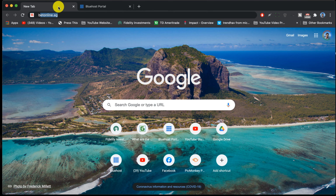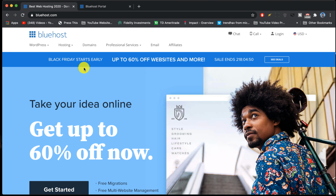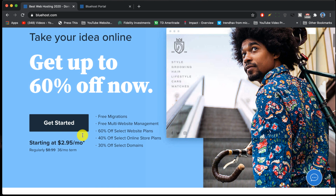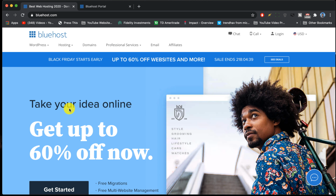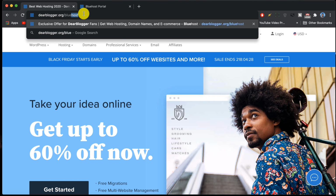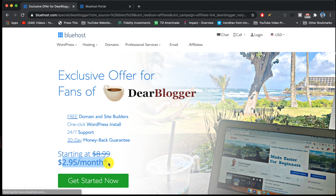The first thing you need is a discount, because if you go to bluehost.com, you'll see the standard pricing that everyone sees, and you can get a lower price than that if you know how. Right now, there is a promotional price going on for Black Friday, so it's a little bit atypical, but to make sure you do get a price that's lower than the homepage price at Bluehost, just hop over to our link at dearblogger.org/Bluehost, and that will make sure that you see a price of $2.95 a month instead of $3.95 a month. So that's the first step, and now you can click Get Started Now.